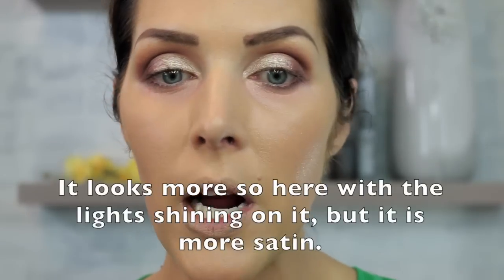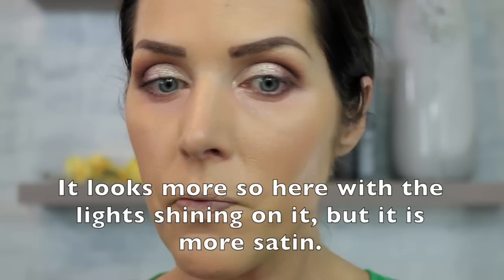It does have what I consider to be a natural finish. I don't feel very dewy or luminous at all, but I certainly don't feel matte. Now, it does claim to have a radiant finish. I just don't see that. I just feel like it's more of a natural satin finish. Obviously, you can bump up that radiance depending on whatever primer you choose to use with it, but right now I just feel like it's a good satin foundation, and satin and dewy are my favorite finishes.